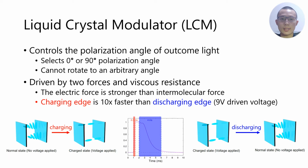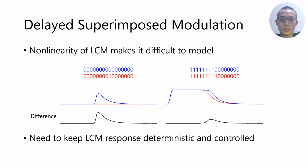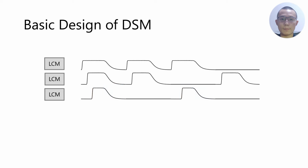We then look at the second attribute. Charging edge is 10 times faster than discharging edge. LCM is a nonlinear module because the same bit inversion does not result in the same signal difference. We need to keep LCM response deterministic and controlled in order to demodulate data successfully. The basic idea is that we give enough time for LCM to go back to its normal state so that it behaves the same every time.